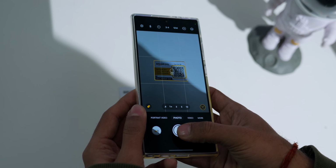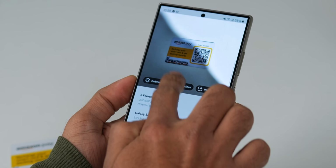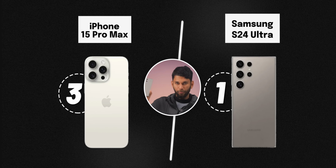Something that would have taken me hours and hours in Photoshop, it's done instantly. And here's the one that I found really useful. See, many times you click pictures where shadow comes, but on Samsung, you can erase the shadow with a single click, done instantly. This was so useful. So clearly, point to Samsung for this.